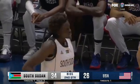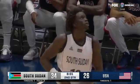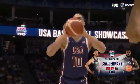Thor was in there. Cole picks up the foul. Tatum goes to the line.